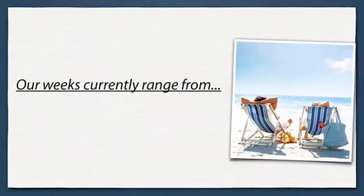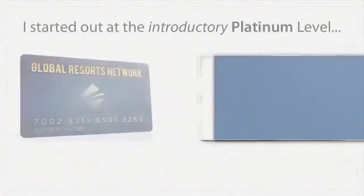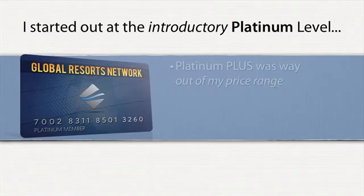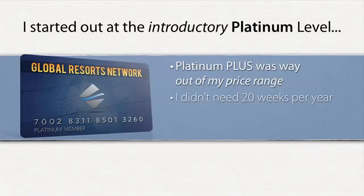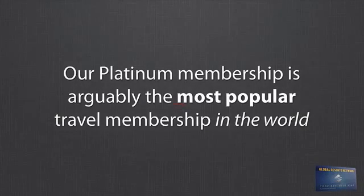Our weeks currently range from $398 to $799 per week, but like I said earlier, I started out at the introductory Platinum level because A, the Platinum Plus was way out of my price range, B, I didn't need 20 weeks per year, and C, I could actually fit the Platinum membership on my credit cards. Our Platinum membership is arguably the most popular travel membership in the world.